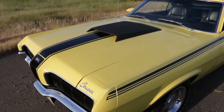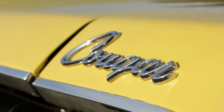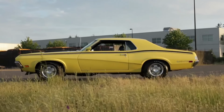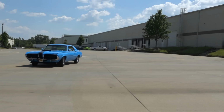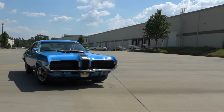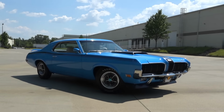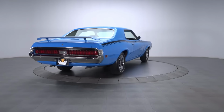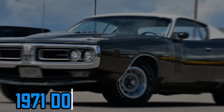And here's a fascinating fact. The Cougar Eliminator was, in many ways, the muscle car for gentlemen. Mercury marketed it as the perfect car for those who wanted all the brutality of a muscle car without sacrificing comfort, premium finishes, or advanced technology for its time. It was the muscle car for the man in a suit, with an iron fist hidden up his sleeve.